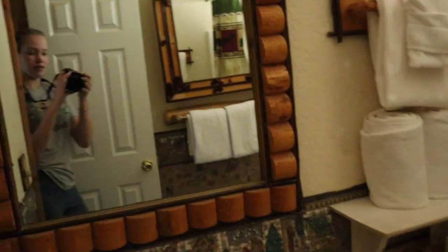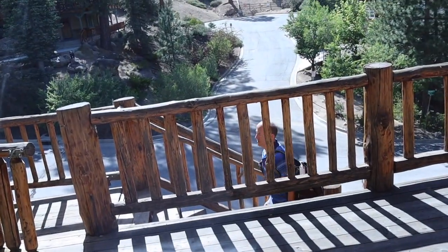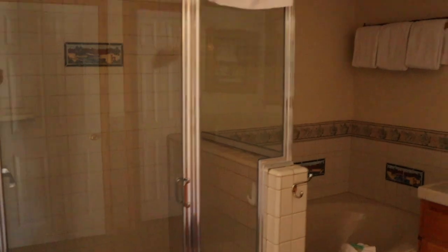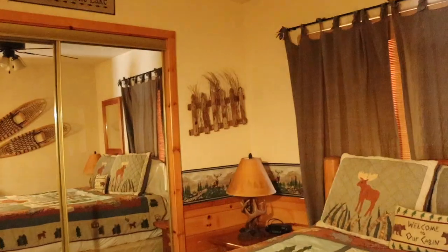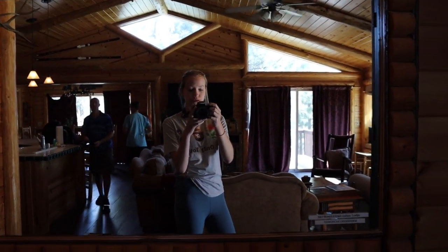Bathroom number one. Hello. Here are the rooms. There's a closet. Why is there no light? I don't know. Master bedroom. Has its own deck. There's a bear. A street view. Oh, there's my dad. Master bathroom. Second bedroom. Children's room. There's no light. Okay. So yeah, we're gonna unpack now, and that's the house tour.